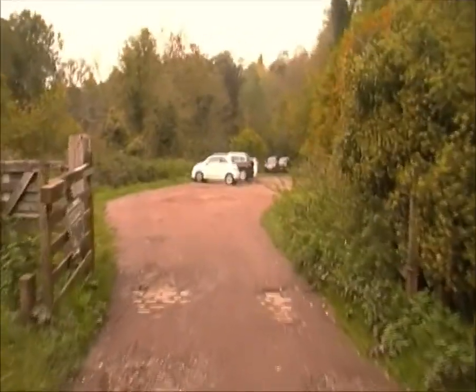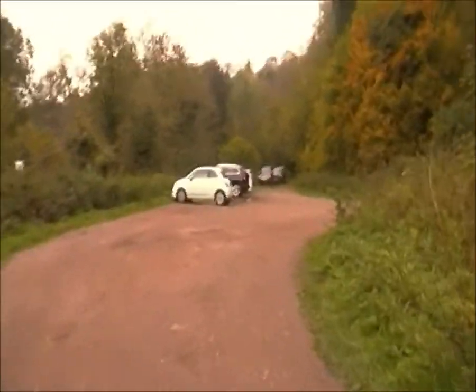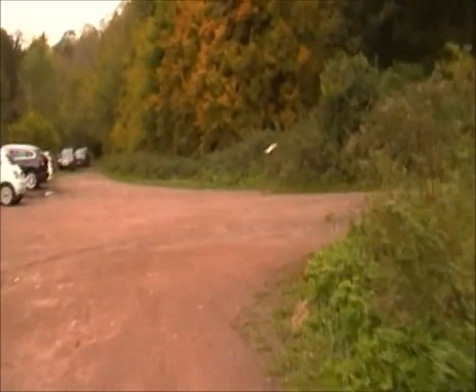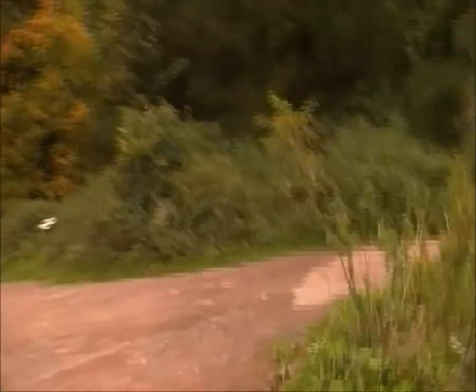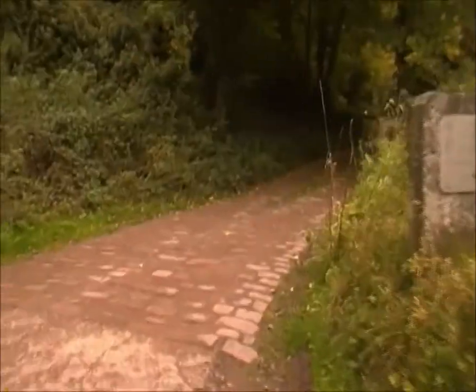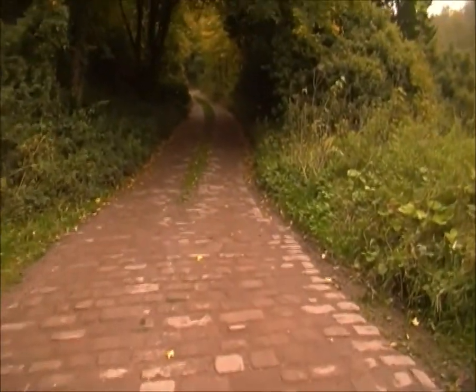Car parking area here. And I'm just going to show you the bottom of the track. I don't know if that's the original track from the monks, cobbled. Anyway, we'll carry on back round.